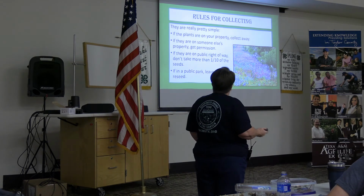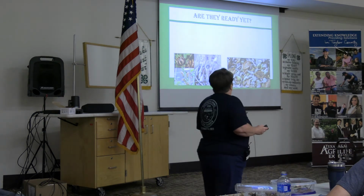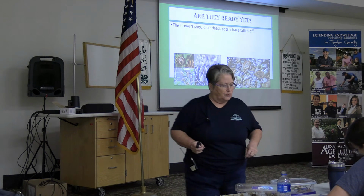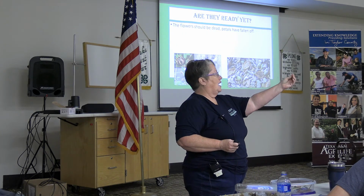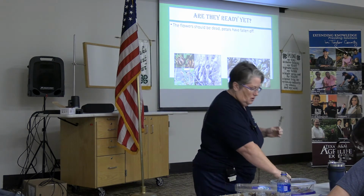Okay? Okay, so this is the key. Are they ready yet? All right? So, the flowers should be dead, and the petals have all fallen off. So, for example, I showed y'all where it is. This salvia, it's not ready yet. Okay? I pinched it off just to show y'all. This one, part of it's ready, but not all of it's ready.